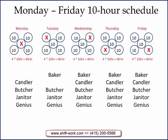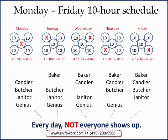So every day 1 of them gets that day off. All right? So we can see that we're missing a baker on Monday, and we're missing a candler on Tuesday, and a genius is absent on Friday. So this raises a couple of implications. First of all, since not everyone is showing up, do we have enough bodies to get the work done? Second of all, since not everyone's showing up, we might have the right number of bodies, but we might not have the right skill set.